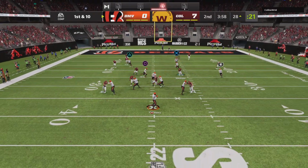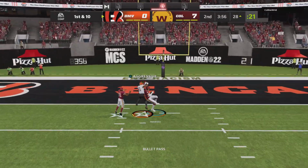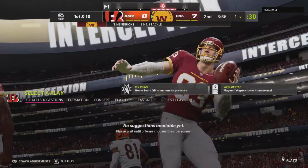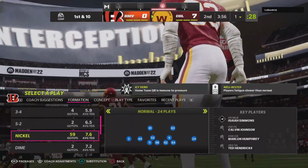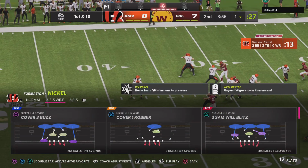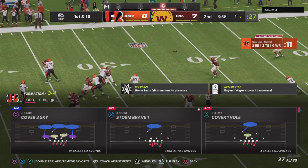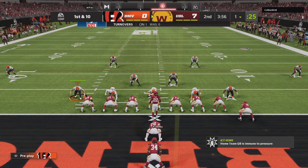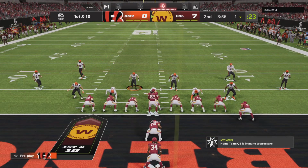On 1st and 10, Henry. Into a double team, and it's intercepted. Picked by Ted Hendricks, and a big turnover there as his guys will get the football back. What a start defensively. Your offense goes out, gets the touchdown, and then you get the interception. Just perfect. How about the discipline that they showed on defense?